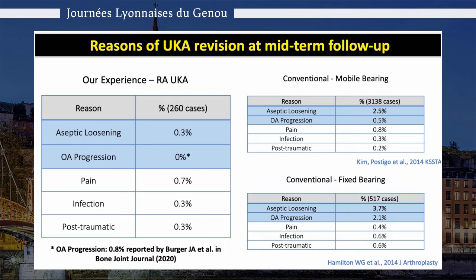In particular, in contrast with the data reported by Berger in BJJ, we reported no cases of uni revision due to OA progression.